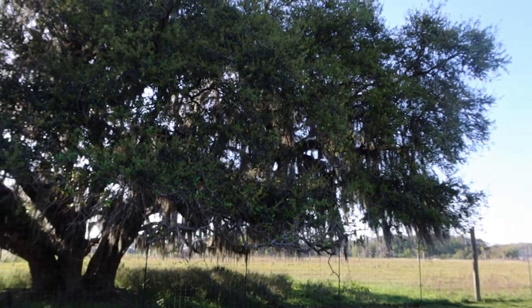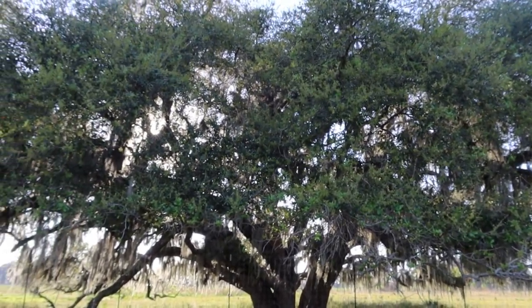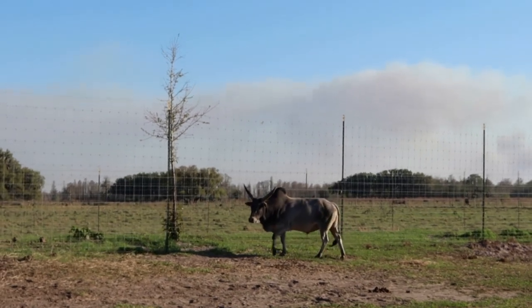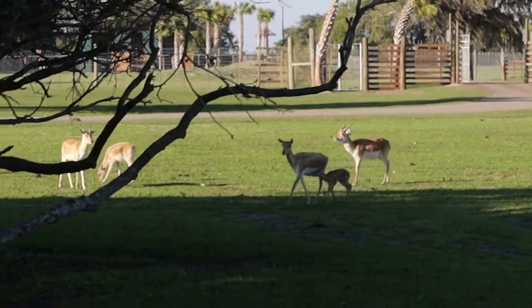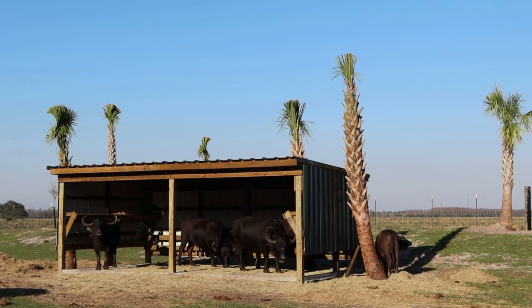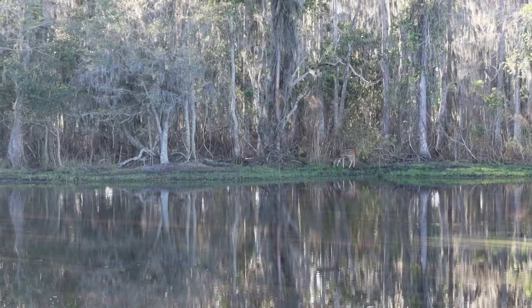Let's just take a second to admire the beauty of this oak tree, guys. That's awesome. These animals seem like they're very well taken care of. Look at that mama and baby, guys. Wow, look at these yaks. They're awesome. My goodness. Or are they water buffalo? Beautiful in here. Look how beautiful.